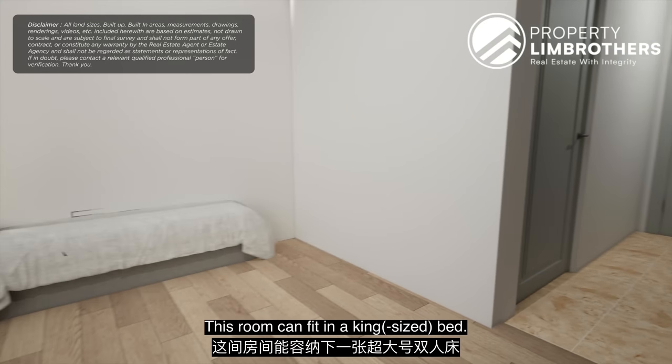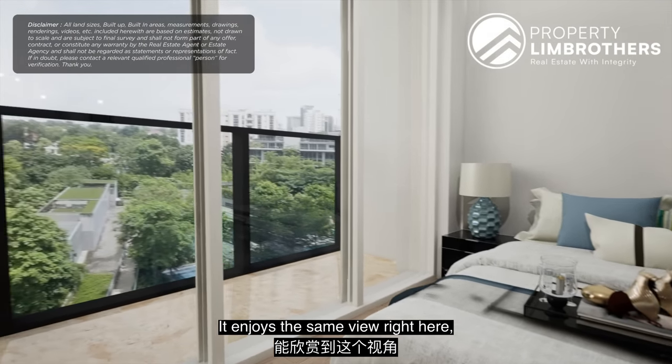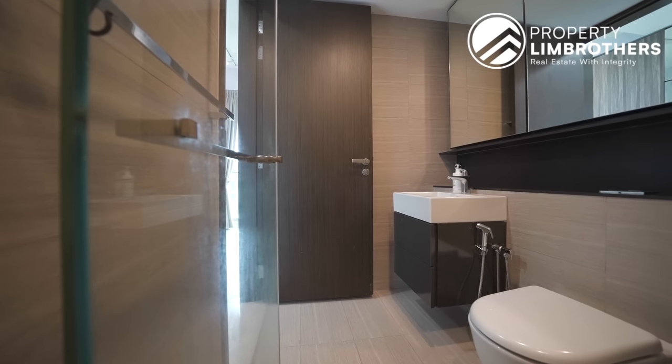This room can fit in a king bed. Right now it's being utilized as a kid's room. It enjoys the same view right here. You technically have two master rooms, because your studio unit comes with an ensuite.